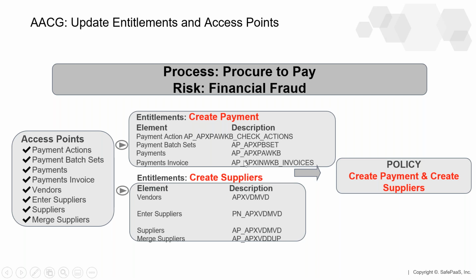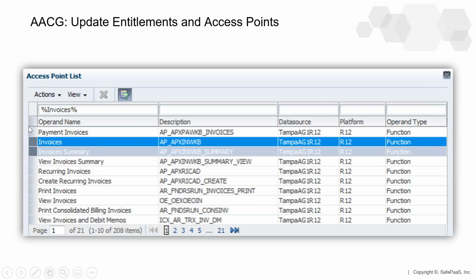It would be better to do it early on rather than wait for the auditors to bring in their auditors and find these kinds of issues, because remediation can be fairly costly and there is reputational risk associated with that too. So the way you do that in AACG is you go to these access points, like for example invoices, and look for what functions are currently mapped to an access point, and which additional functions have been introduced to do, for example, mobile invoices. Search for all the invoice functions and then attach them. Be sure to do that exercise as soon as you have a 12.2.8, 12.2.9, whatever you're planning to upgrade to, or anything in the future, and make sure you update your entitlements, because Oracle is not going to provide you those entitlements. Okay.